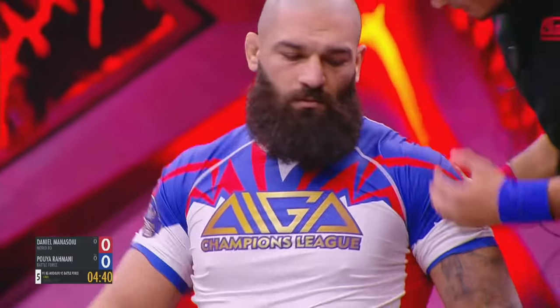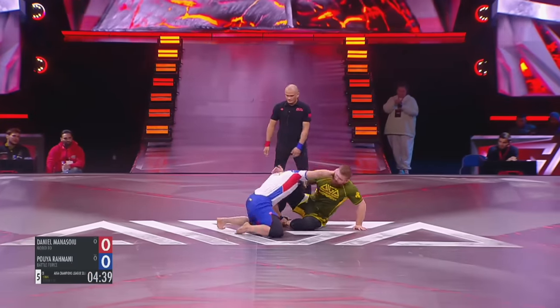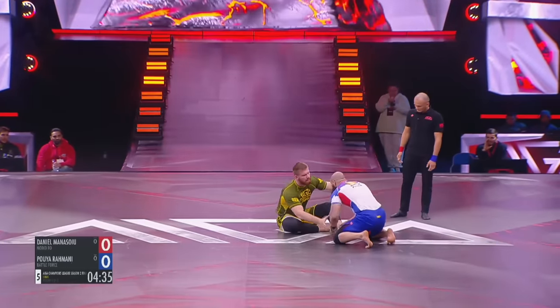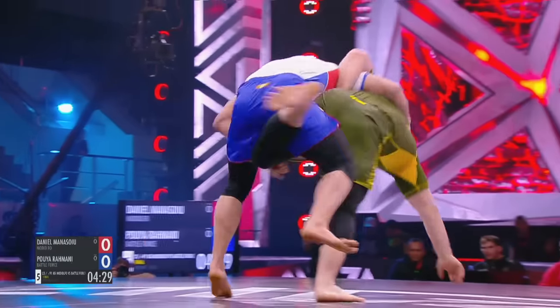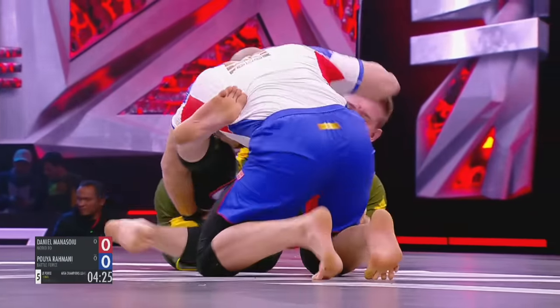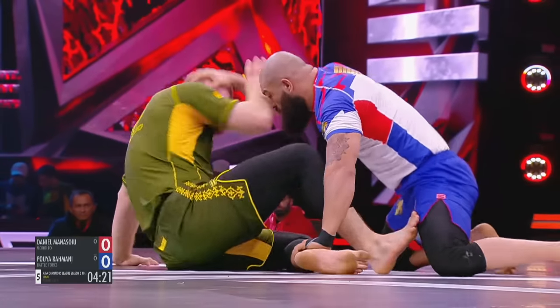You know, people talk about how big he is. That's always the storyline with him. Oh, he's big, he's huge. But he's a technically smooth player, and he prefers his guard, and he does his best work from his guard. Warning there from the referee about the palm in the head. Palm strikes, shall we call it? The aggressive hand fighting.